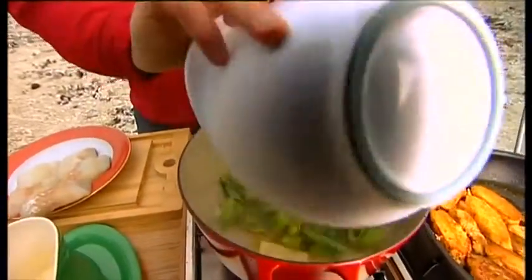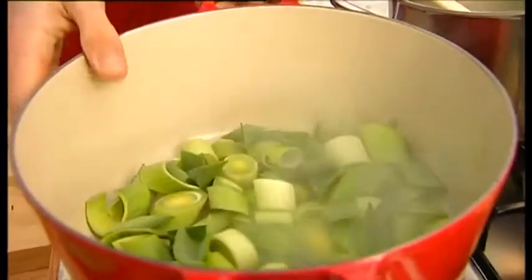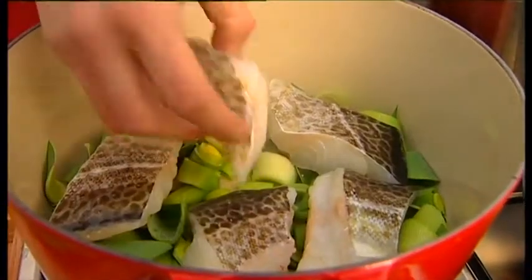You add the leeks and the codfish. Always leave the skin on the codfish fillet, because not only does it retain the juices in the flesh, but also it is a perfect indicator of when the fish is done. When you can easily peel it off, the fish is ready.